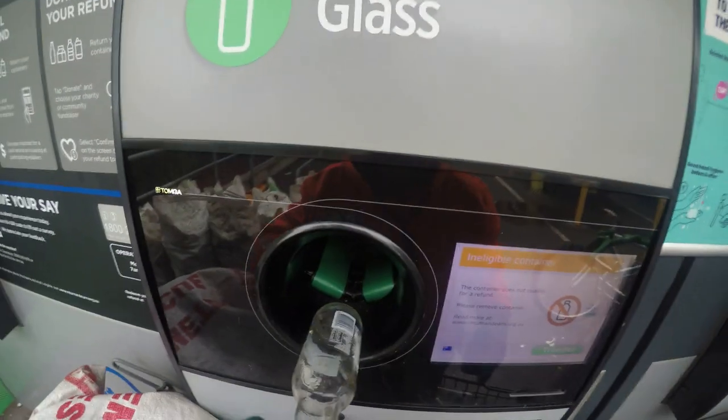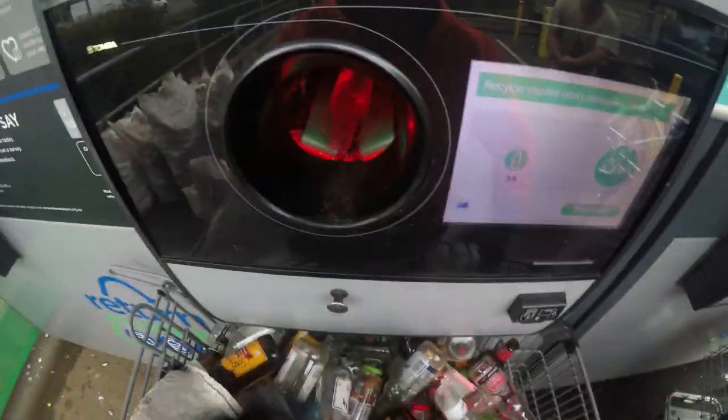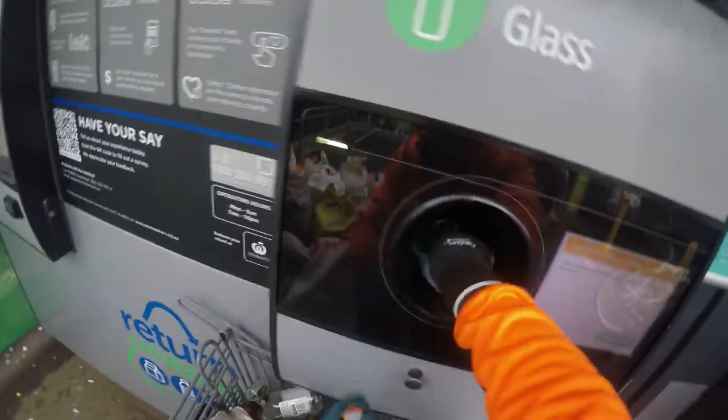No, you can use that one, bro. It's just a bit slow for me, that one, that's all. Yeah, it keeps backing up on me and I can't get them through quick enough. It keeps backing up. The machine itself's a bit slow for me. I'm trying to make room for everyone to go through there.